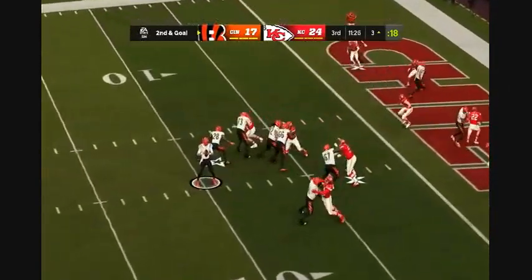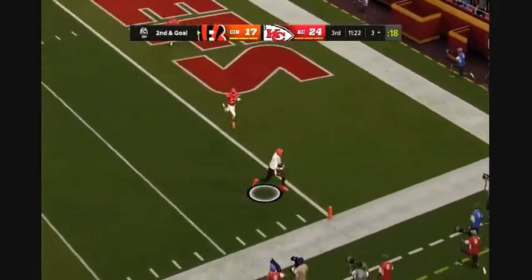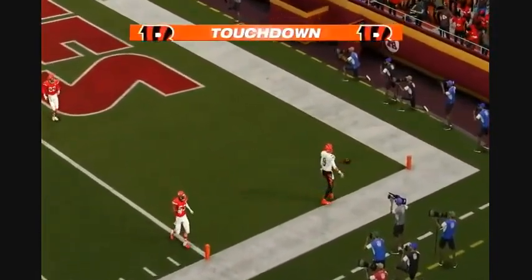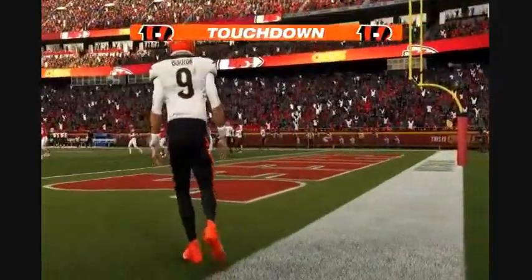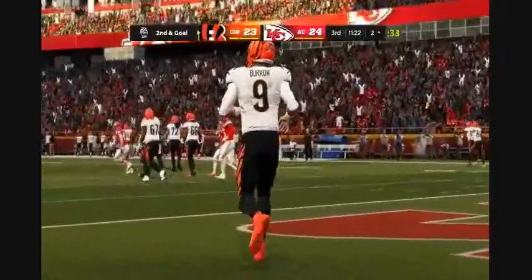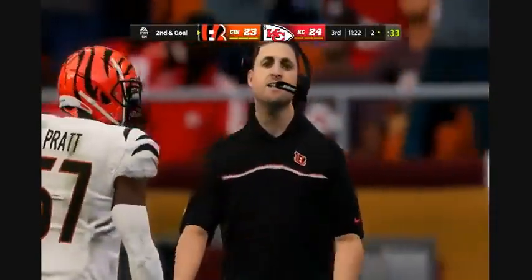To the air again, Burrow. And he'll take this into the end zone for a Bengal TD. Joe Burrow, a 3-yard touchdown run. And the Bengals are an extra point away from tying up this football game.